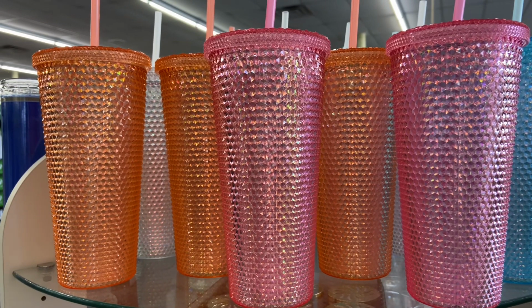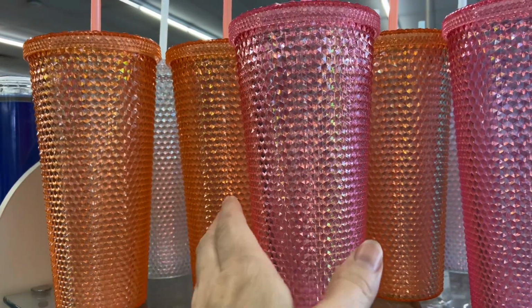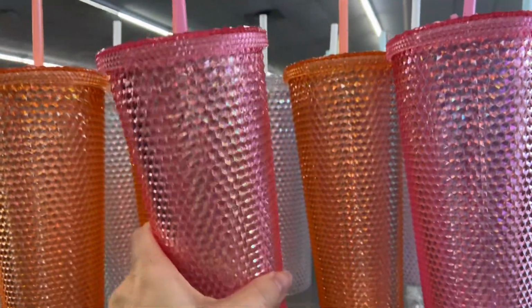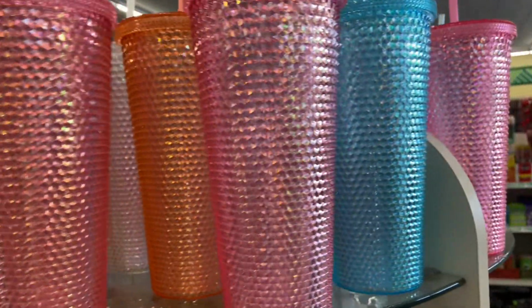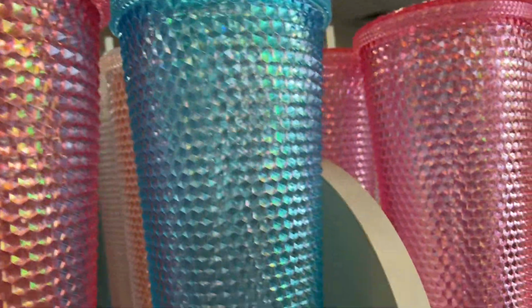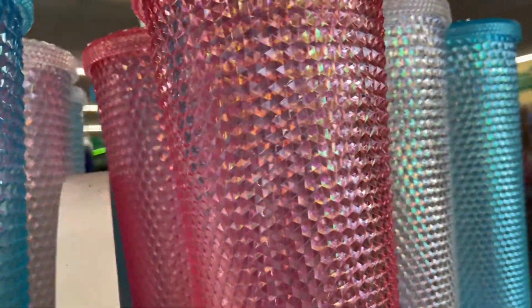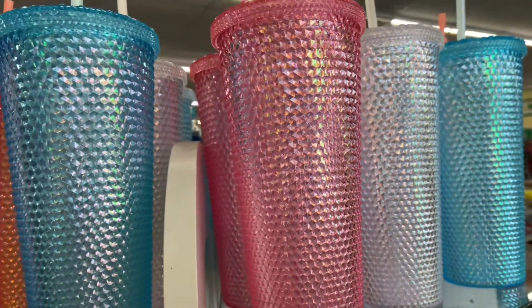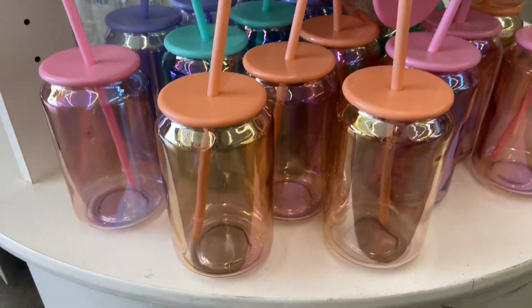Everyone, I'm here at Dollar Tree. Look at these gorgeous tumblers. They're only $1.25. They come in all these different pretty colors, the pink, the coral, the blue, and this white shimmery rainbow color. They're just like the Starbucks ones that retail for $29.99.